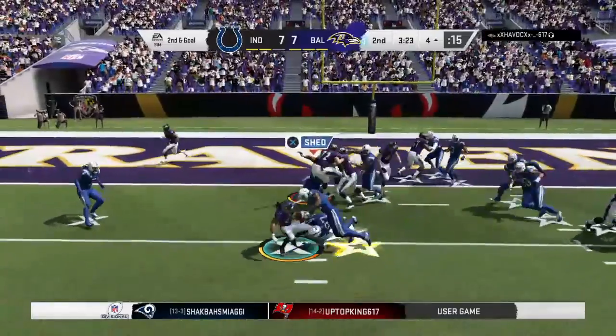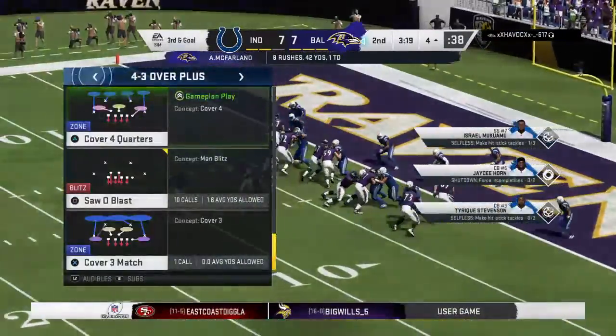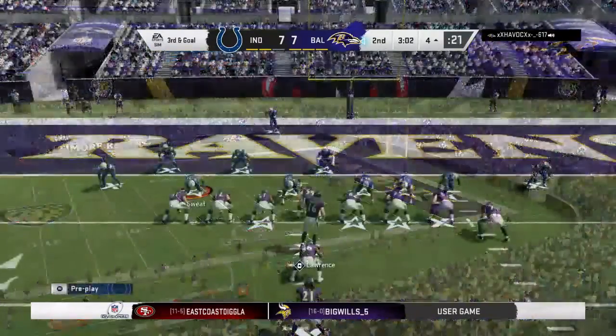Now a handoff here to his running back. And he's maybe going to get this back to the 4, but that's about all. No gain that time, and now it's third and goal.